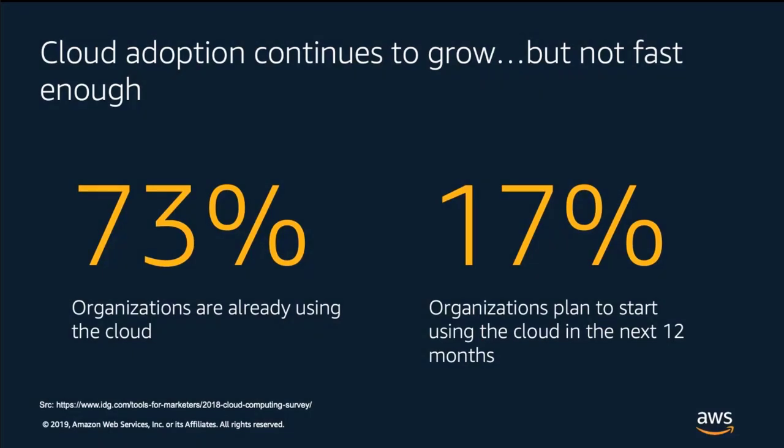The 2018 IDG Cloud Computing Study was conducted to measure cloud computing trends among technology decision makers, which includes their usage and plans across various cloud services and deployment models, investments, business drivers, and impact on business strategy and plans. It was found that 73% of organizations have at least one application or a portion of their computing infrastructure already in the cloud, and 17% of organizations plan to do so within the next 12 months.